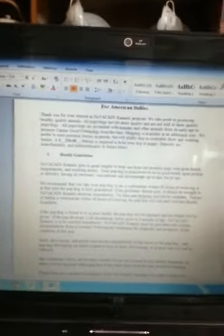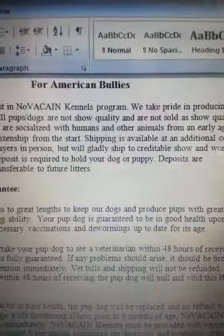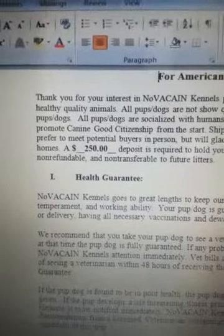A-Bay was produced by my homeboy Scotty Nova. He did a great job with the agreement me and my homeboy had with that. We have a $250 non-refundable, non-transferable deposit. A $250 deposit is required to hold your dog or puppy. Deposits are non-refundable and non-transferable to future litters. So, to say the least, this is how we do our thing at NoVACAIN Kennels.